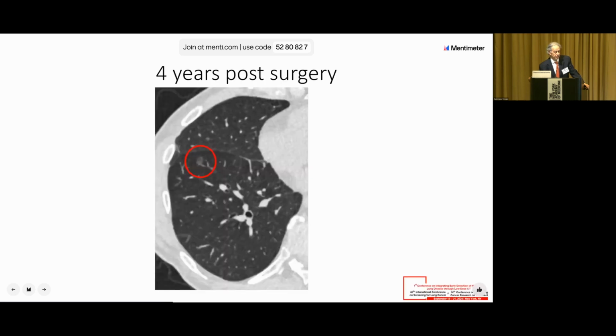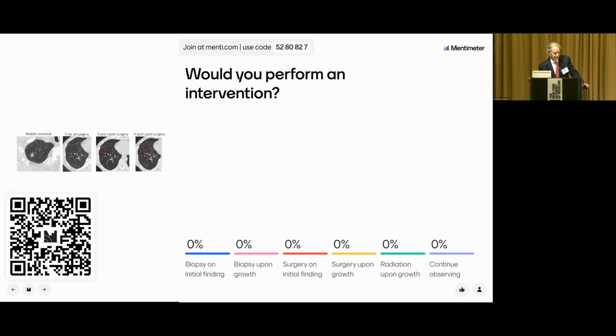4 years post-surgery, really no change. It looks better. Why didn't you say that? Read more deeply. No perceptible change. So what do we do with this one? It's similar, but now, you know, it's a very little similar case. Biopsy on the initial finding, biopsy on growth. Continue observing. This one moved quicker, at least. Continue observing. So we got a surgery on growth.